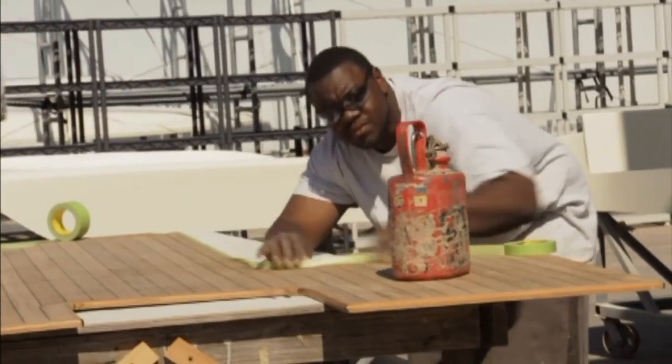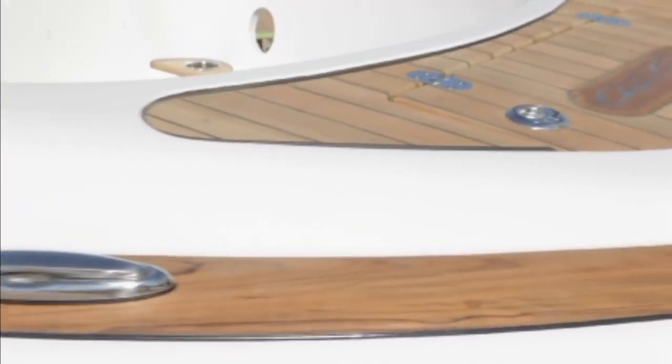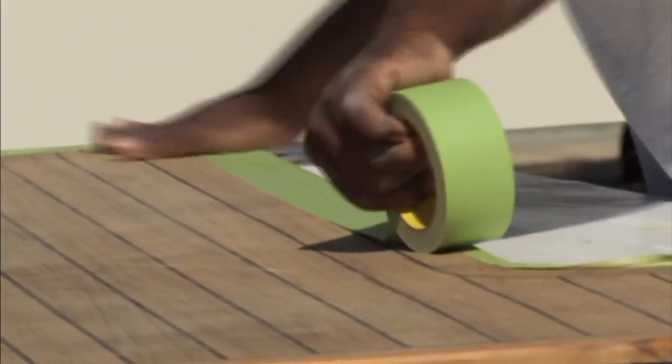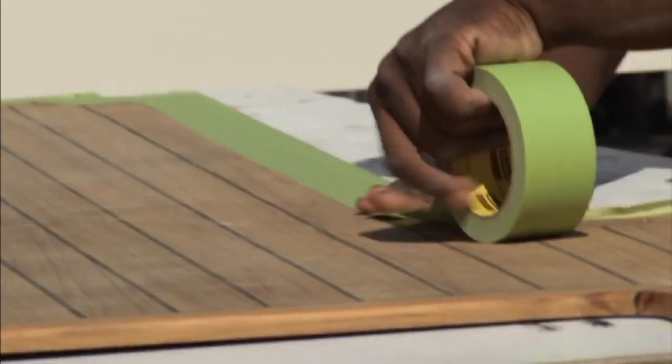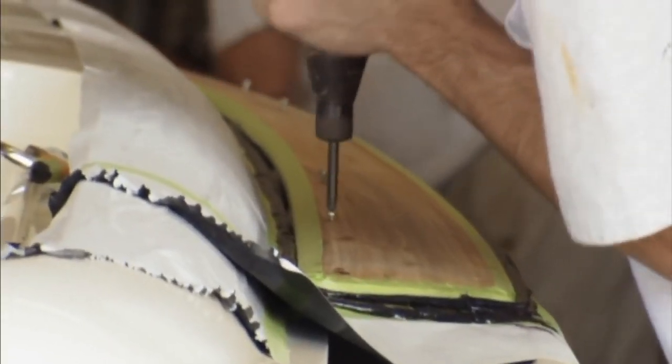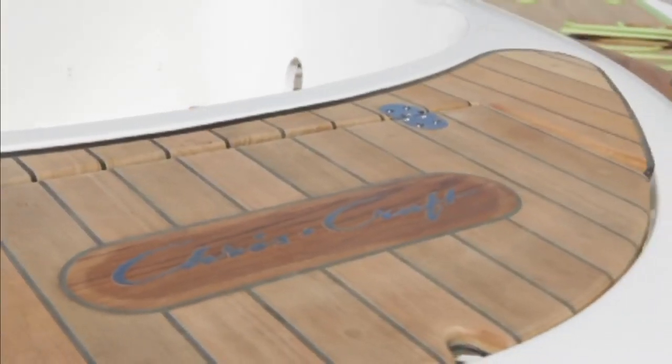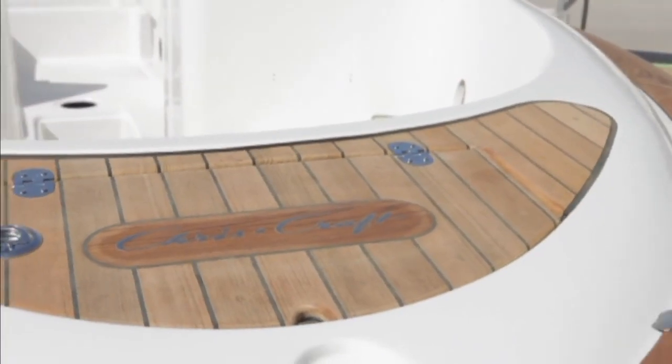For boat decks, teak was the original non-slip surface before the introduction of synthetics. And though it's practical and helps to enhance the boat's overall appearance, it's not the easiest material to work with. It's a delicate wood. It's soft. Screw something down through it too hard, it will crack, it'll split on you, and you gotta take it off, repair it, use another piece. It's extremely expensive, so that's high dollar.